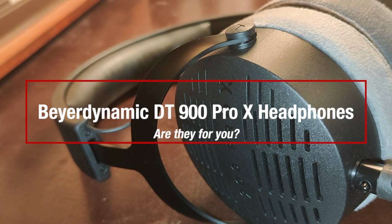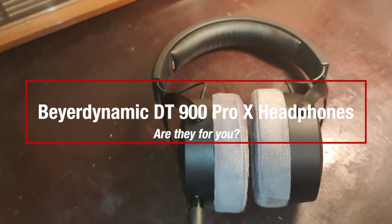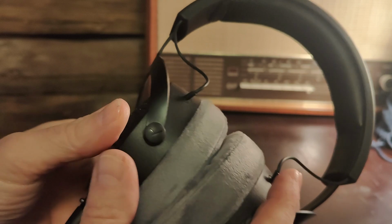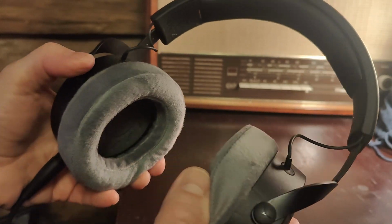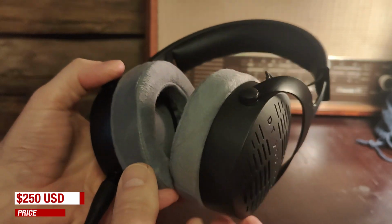So who are these headphones for, aside from somebody who wants the flexibility of using it on a portable system or on their home stereo? Beyerdynamic says these headphones are for content creators. They're aimed at influencers and sound engineers, but you don't have to be either one of those to appreciate the sonic capabilities of these headphones. They actually make for a good critical listening experience at an entry price point. The street price is about $250, which makes them a real value, actually.